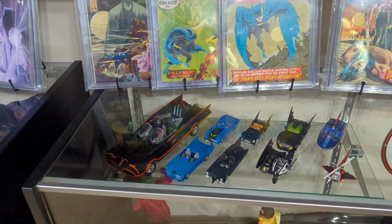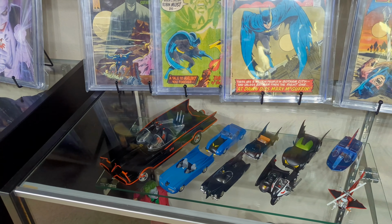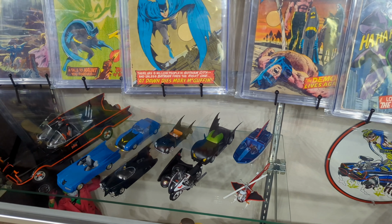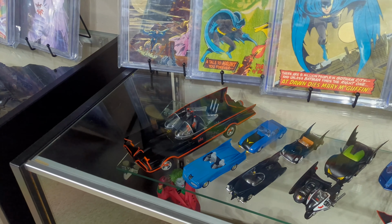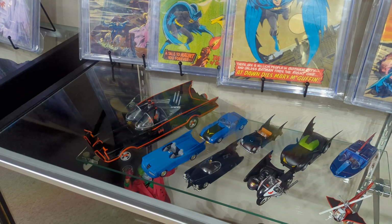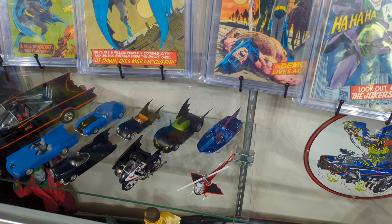Inside the case, we have more cars from the Automobilista line, made by Eagle Moss, with a Batcopter from Hallmark, actually. On the left there is a Hot Wheels Elite '66 Batmobile. Some various Batmobiles from Detective Comics and Batman over the years. And then the Batcycle, Copter, and Batboat from the movie and series.